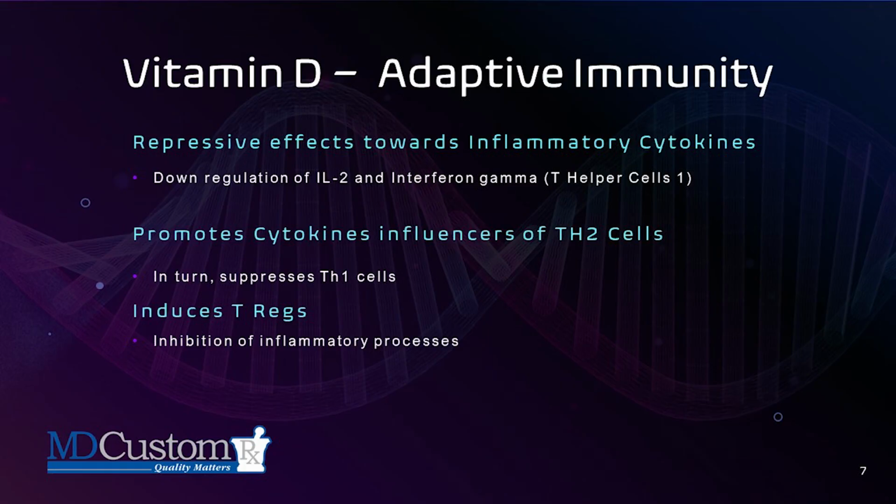So vitamin D has repressive effects towards inflammatory cytokines that have gone a little bit out of control. So it downregulates IL-2 and interferon gamma through the modulation of these T helper cells 1, Th1 cells. Vitamin D also promotes cytokine influencers of Th2 cells. So this in turn helps to again calm down or turn down this overexcitement of Th1 cells. And then vitamin D also influences T regulatory cells or Treg cells through the inhibition of the inflammatory process.